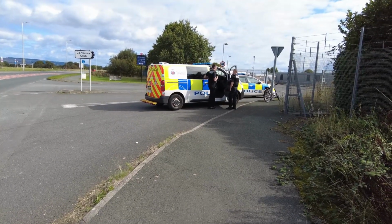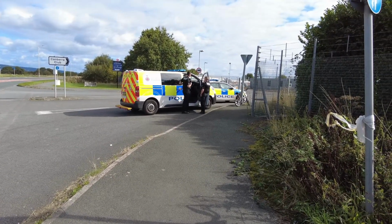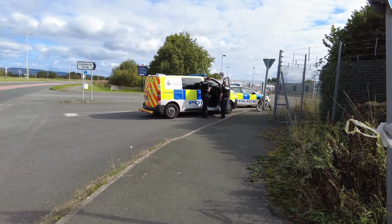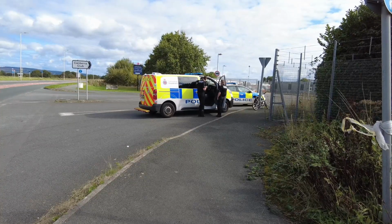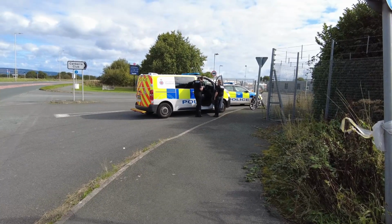Right guys, quite a lot of time's passed. They're still here, they're surrounding my bike. I think they're still deciding what to do. Like I say, I'll pick it back up if we get a decision or any kind of request and whatnot.